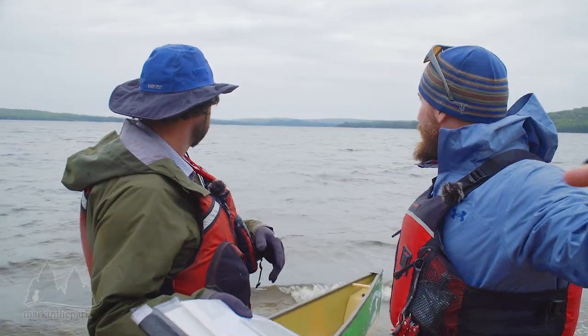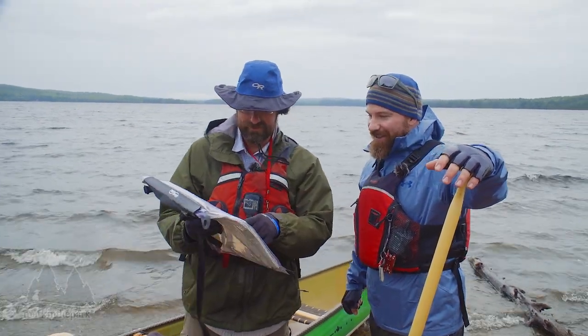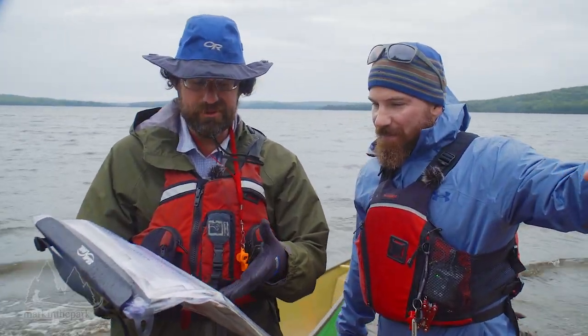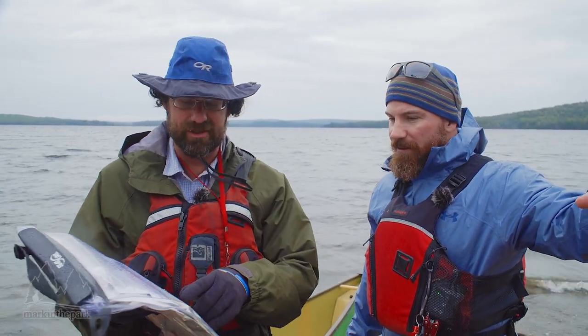Look at the lake now. It's a lot different than what it was earlier. Yeah. Say goodbye to the sun. But the rain we've had so far today has been pretty good. If it stays like this all day, like showers here and there on and off, I can deal with that. That's actually a good day.